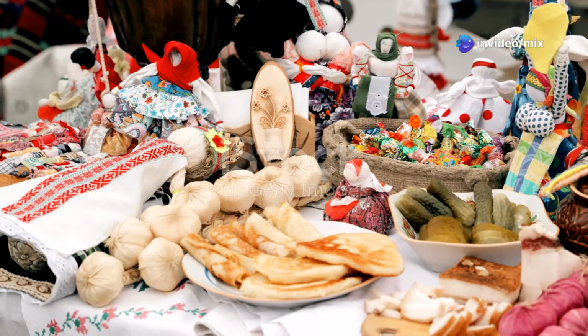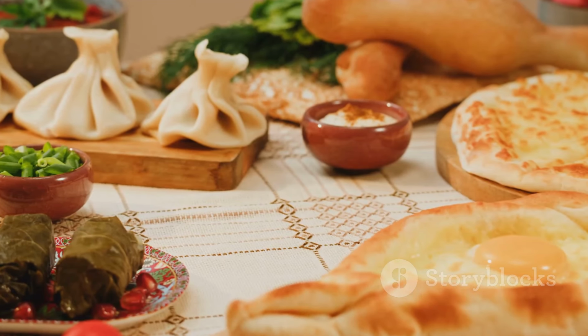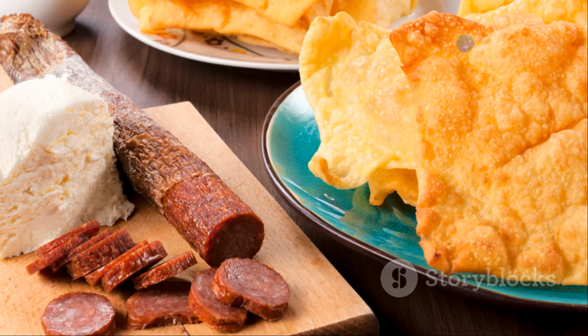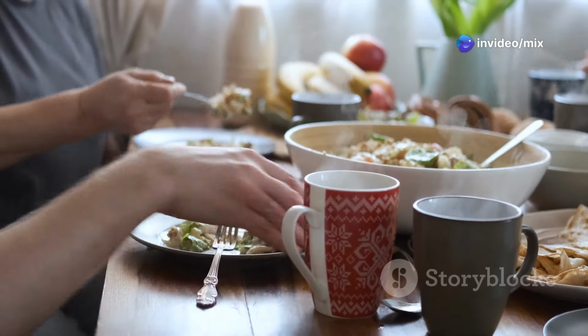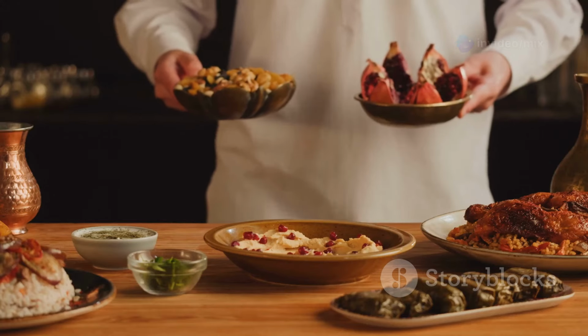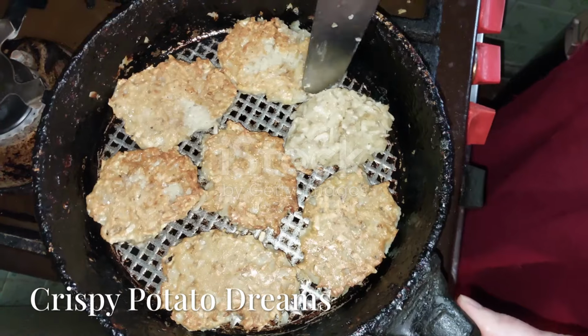Today we're exploring the awesome food of Belarus. Get ready for some seriously yummy dishes. Belarusian food has influences from Slavic, Baltic, and even Polish cooking. It's a fun mix of tastes and traditions. Think warm, filling meals, perfect for sharing with family and friends. We're going to show you 10 must-try dishes from Belarus. So grab a fork and let's go!